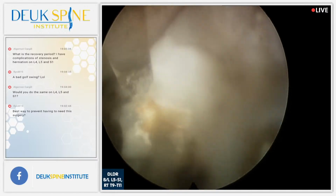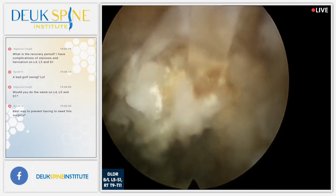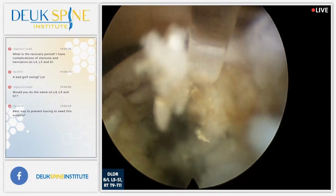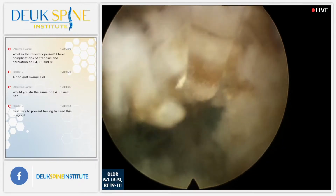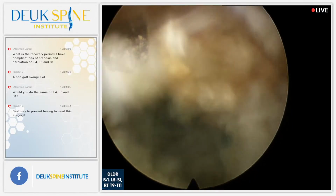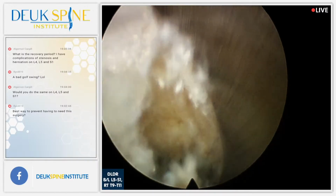We actually developed this technique in the Duke Spine Institute. I did years ago, doing a thoracic transforaminal endoscopic disc. And look at the beauty here. No doctor in the world does this kind of surgery but us. It's so advanced, they really don't even know how to do it, to be quite honest. It's kind of hard for me to believe, but it is the truth.